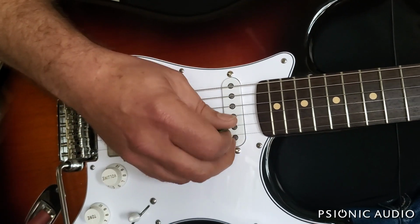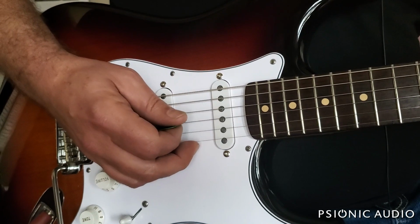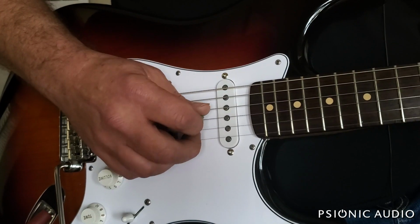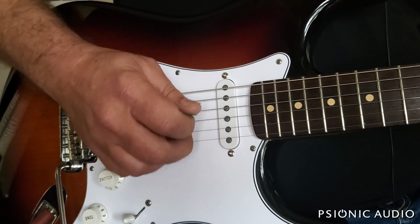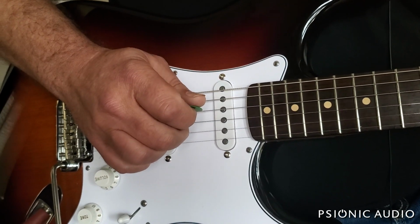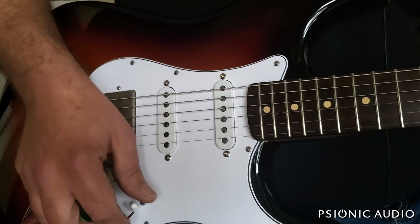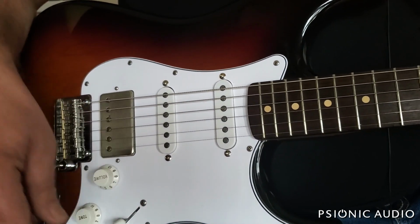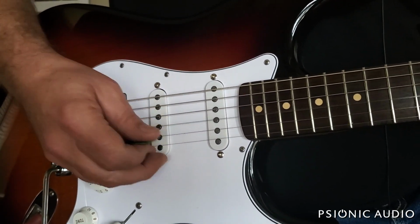Middle. That's good. It's got a different character than the middle did on the Suhr. Little more scooped, a little glassier. Liking that. Now I want to go to position 2. That's the full humbucker and the middle pickup.